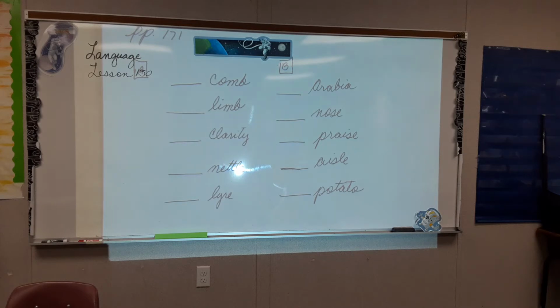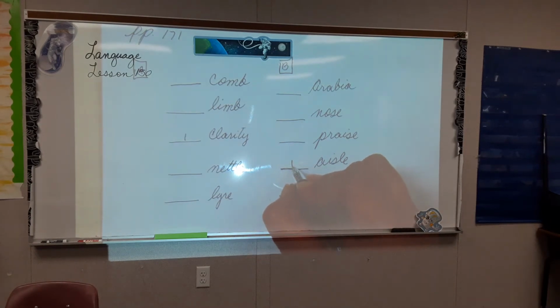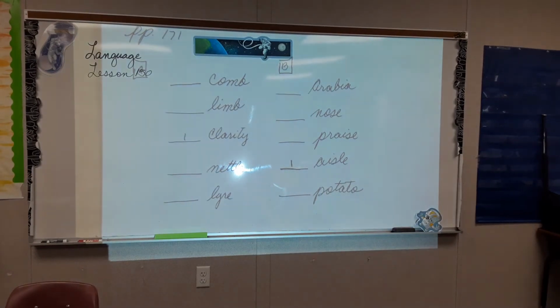Copy them down. Now write a number next and put them in alphabetical order. Write the numbers next to it, 1 through 5, arranging them in alphabetical order. The first one is clarity. The first one in column B is aisle. Please complete them.